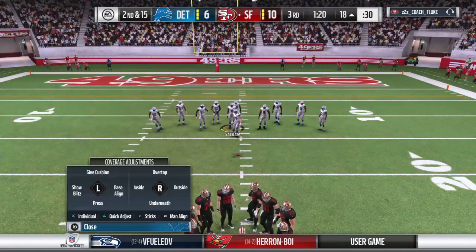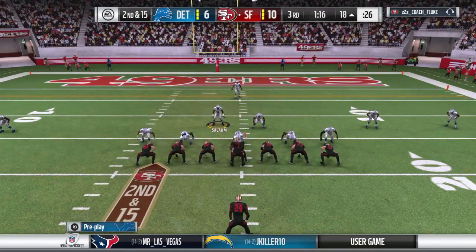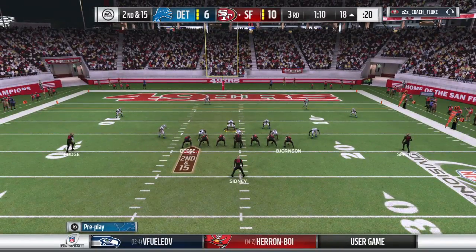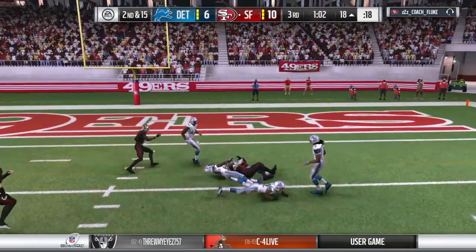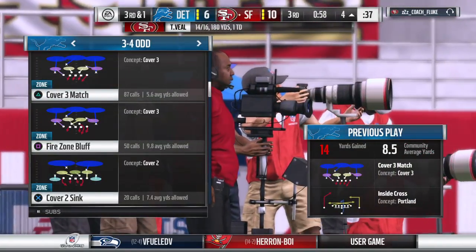So the defense has put them in a tough spot. It's 2nd and long. The D-line's going to spread out. O'Brien checks. Here we go. Switch. They'll set up a throw. His throw is caught right around the 6. They get 14 back, but it leads now to a 3rd down.